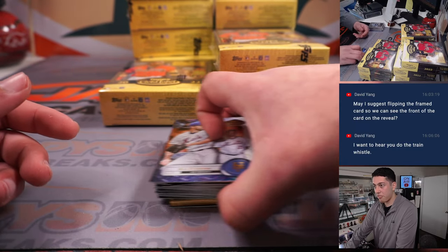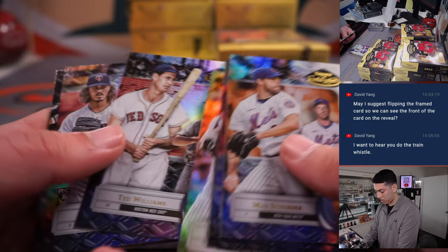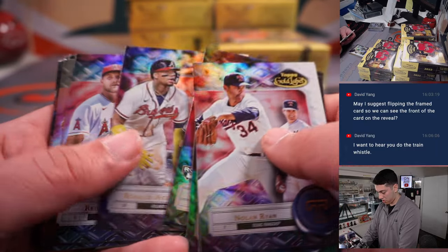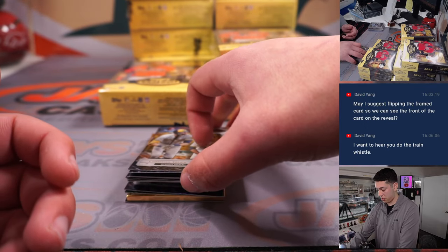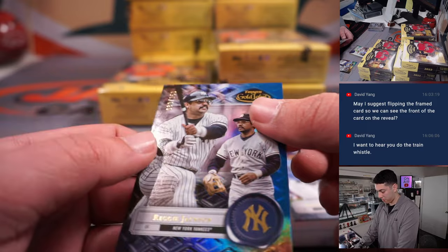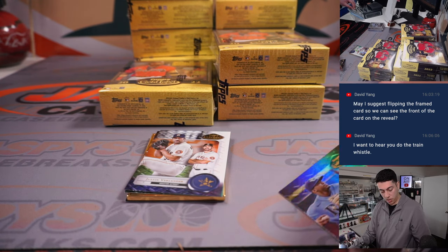All right, box number 5 here. CJ. Whoa, back to back CJs. It's a class 1 and a class 2. Ted Williams. Mookie. Kershaw. Freddie. Wander there. That is a class 1. And a Reggie Jackson. Looks like out of 150 there. Nice, for the Yankees. Let's leave this Wander here.